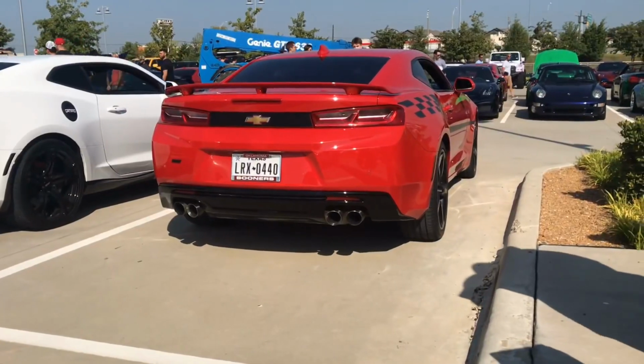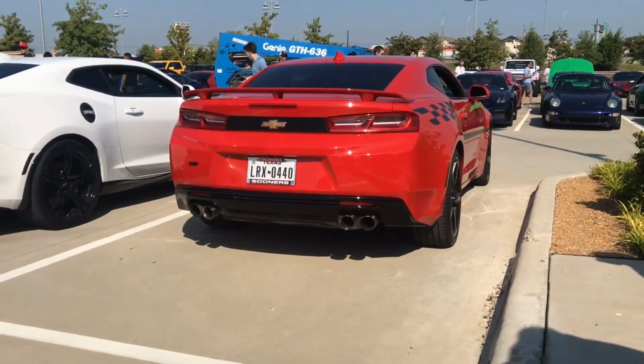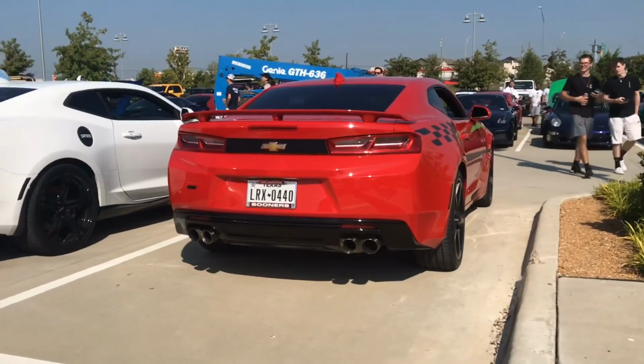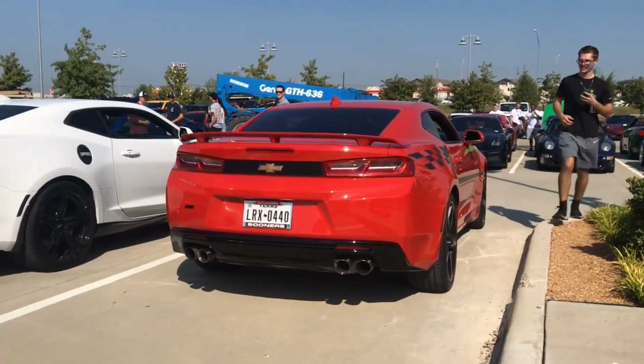That Alpha's insane. I know, it's insane. Fast. I actually got it sideways a little bit. Did you? You got it just a little bit, not much. Oh. He made the car longer.